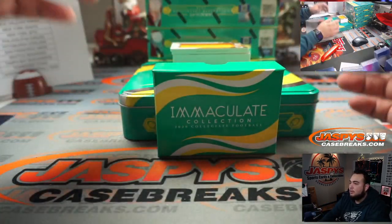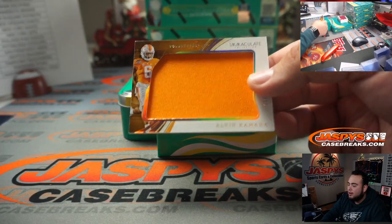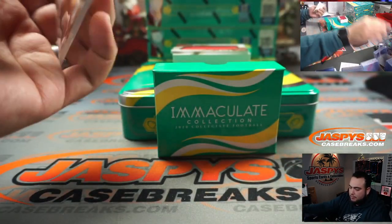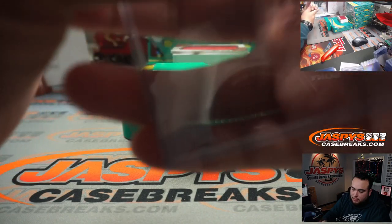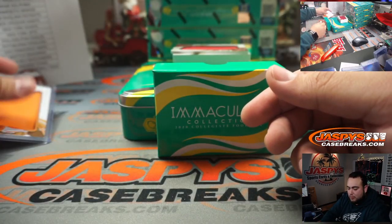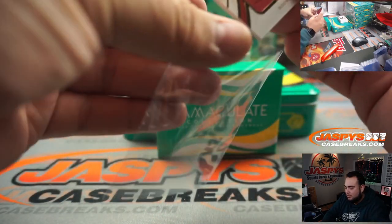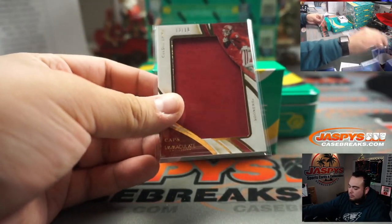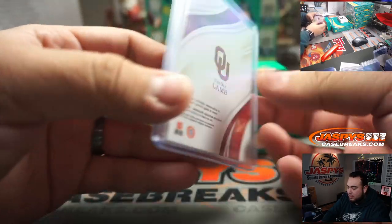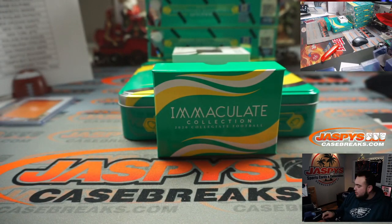Alright, good luck, everybody. So remember, we're just going to go by the group break checklist, of course. So, Alvin Kamara. Pretty simple, though. That should be going to the Saints, which Saints is Ryan. And I'm going to be tagging these as well at the end. The shipping team. CD Lamb, 13 out of 18. That'll be for the Cowboys, RNB, 13 out of 18. Caps, 3. Going to Jason.